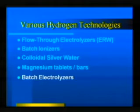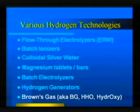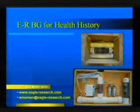Batch electrolyzers are very similar to the batch ionizers, except the plates are very close together, and it makes the water from essentially tap water again. Hydrogen generators traditionally take the hydrogen off one side and the oxygen off the other. They're very good, much better than most of these other choices, and can be small bottles, like the batch electrolyzers. You actually buy small bottles, and you can make the hydrogen in them. But again, the very best is the Brown's gas electrolyzers, because it makes everything. It makes your electrically expanded water and everything.